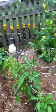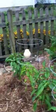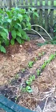Over here I have some green peppers. There were peas in here beforehand, so they got a little late start, but they're doing pretty nicely. And on the next bed there's hot peppers. Moving on, this was a garlic bed. Harvested that last month. Now we planted spinach.